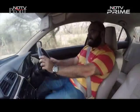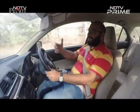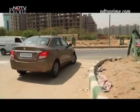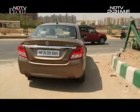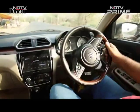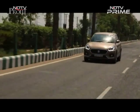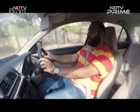Familiarity. A sensation that a lot of us actually take for granted, but one that the Dzire gives us back in spades. We're so used to driving this car and this platform and that engine across the length and breadth of the country, this almost feels second nature to us. We're so familiar with the way it makes power, and so is most of the country, because this of course is one of the most popular engines sold in India.